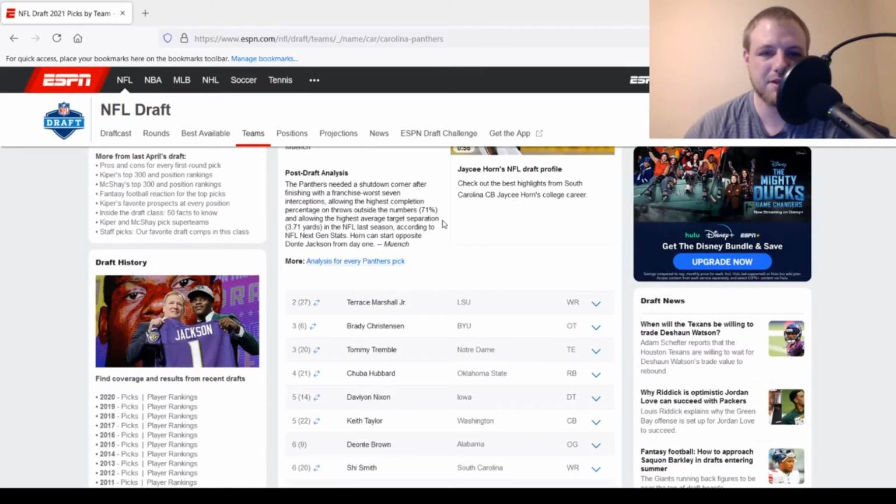And then they went with Terrace Marshall Jr. out of LSU in the second round, 27th pick overall in the second round. So pretty good value here. You could argue a wide receiver is a big position of need with DJ Moore, Robbie Anderson, David Moore in there as well already. So kind of a value pick, but Robbie Anderson's going to be gone probably after this year anyways. So I'll give this pick a B.